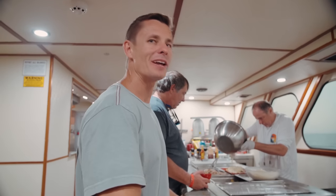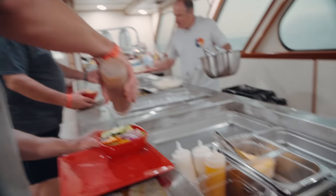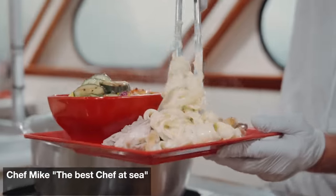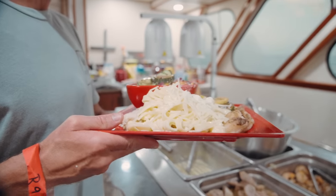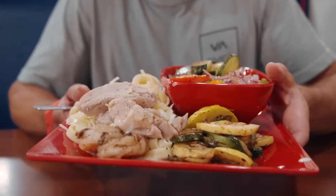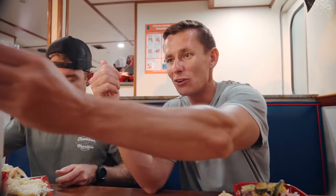Look at this. Where else are you going to get a full salad bar on a boat while fishing in Florida? Tell me that. We're eating good, baby. I got fettuccine Alfredo. Yeah, Ryan, I'm treating myself. I'm on a good boys trip, you know? You haven't eaten carbs in like 3 years. So Chef Mike whipped up zucchini, squash, salad, chicken Alfredo, got some shrimp in there, the pasta, even making dessert. Soda machine on the boat, ice cream machine on the boat. This is living large.